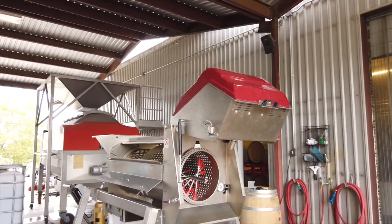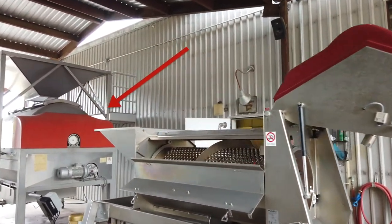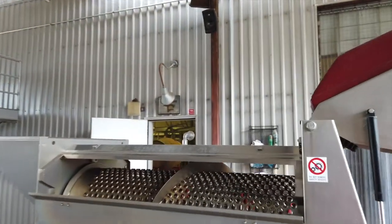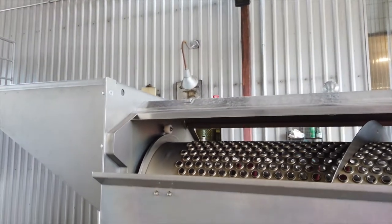In the background, you might see their basket press. After the free run juice of basically the red wines, they take what's left over and press it to get more juice.